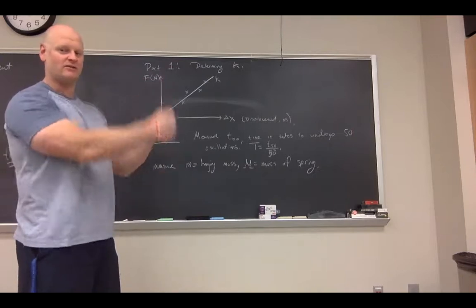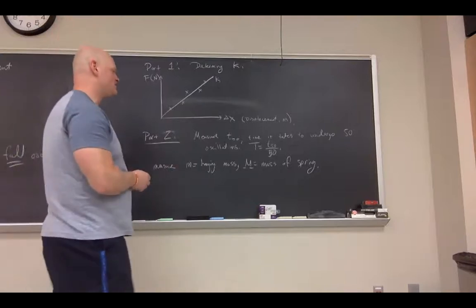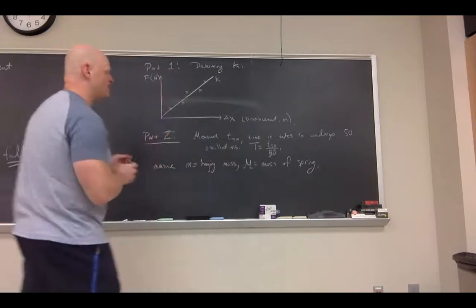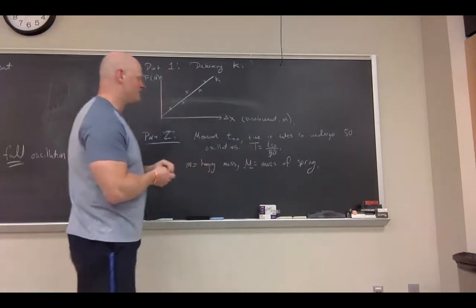So you're going to count the number, or time the amount of time it takes for that thing to go through 50 full oscillations, which means the period then is going to be the time it takes for it to go through 50 oscillations divided by the number of oscillations, which in this case will be 50. So that will then give you the period.